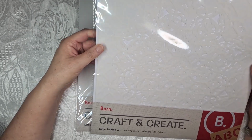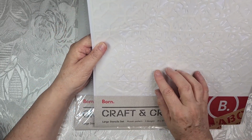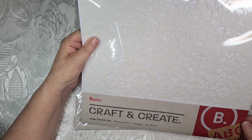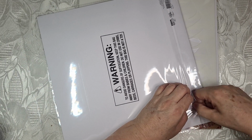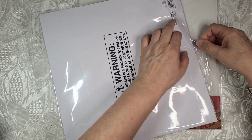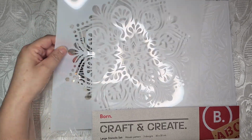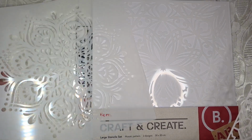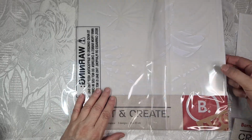This was like $3 for these big stencils, and I'm thinking when I'm doing my Gelli plating, I'm going to need large patterns. Are these not ideal for my Gelli patterns? It comes with 3 mosaic patterns, and I thought they would be ideal, similar to the ones that I was watching Dee use for her Gelli plating. Yes, so you look at that, perfect. Oh wow, didn't even know what the other patterns were, and they're quite sturdy. So I've got those 3 patterns to use, and then I thought some leaf patterns might be handy.